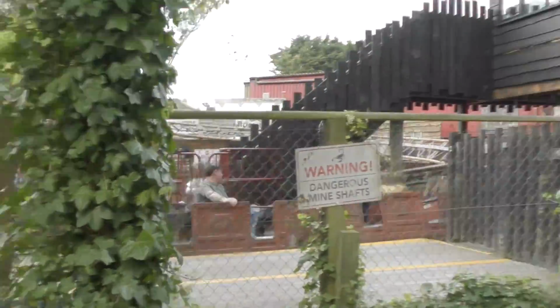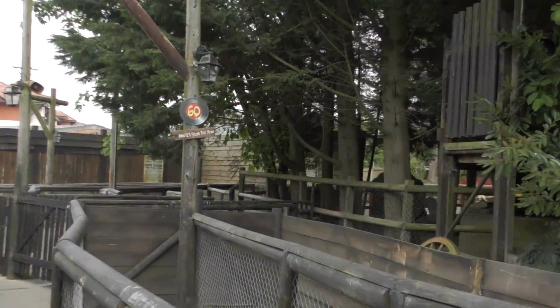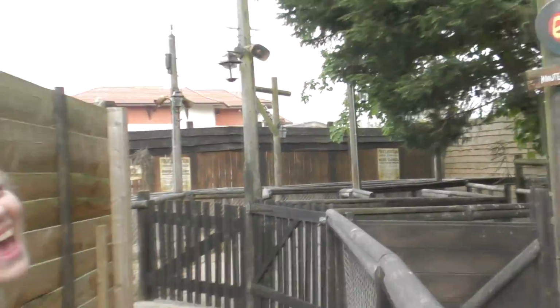I love powered coasters. Really good fun. And the theming's really good round here. I like all the announcements and everything, what they did with this one. We're having a good day, aren't we, Charlotte? Yeah. Been good so far.